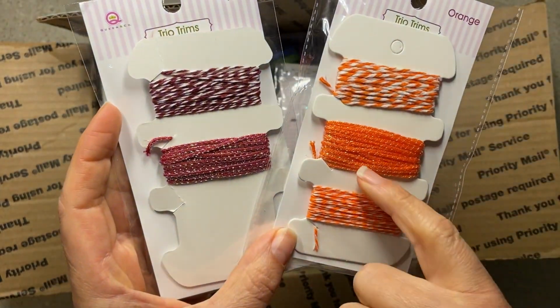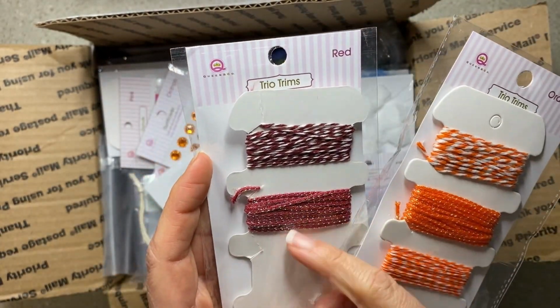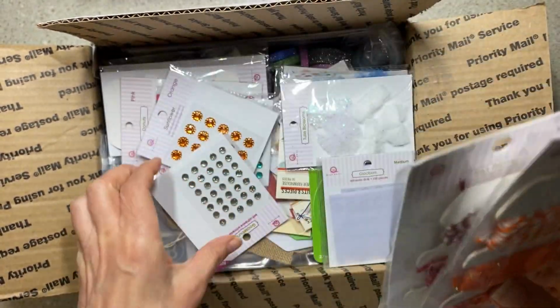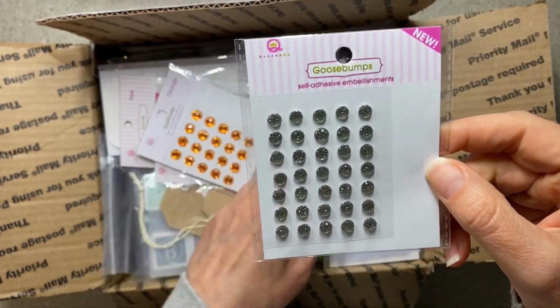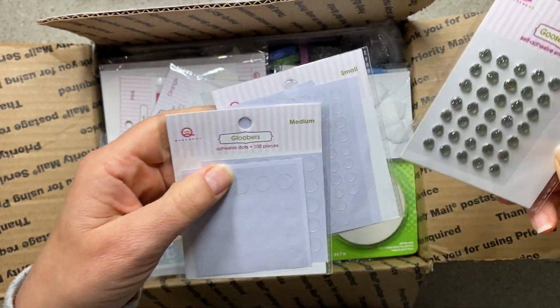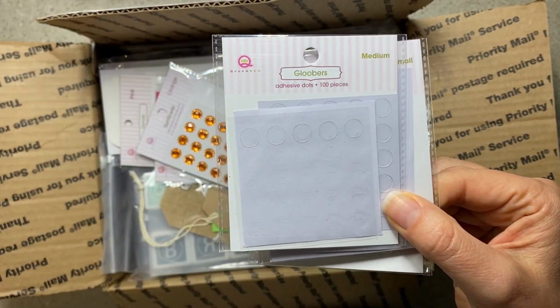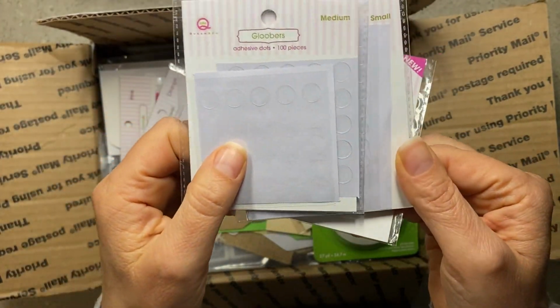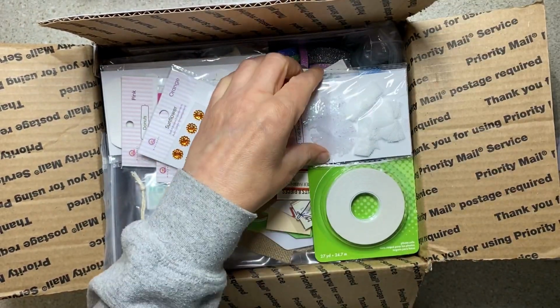This one, the orange is cool. The red is a little off right there. I don't know why, but that'll be really cool with red, white, and blue. Anyway, very fun. I love these goosebump things. I have some of these too, probably in different colors. And glue dots, they call them gloobers. These are really nice to use to put adhesive on embellishments that didn't come with adhesive.